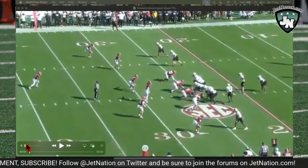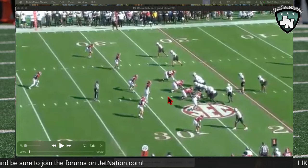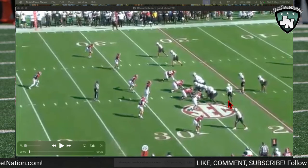The first clip, we have a motion screen to Luther Burden. You'll see him going from the bottom to the top of your screen in motion here. I'm trying to use a larger cursor, taking the feedback from the previous video.